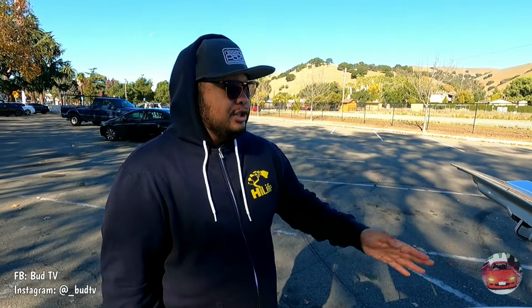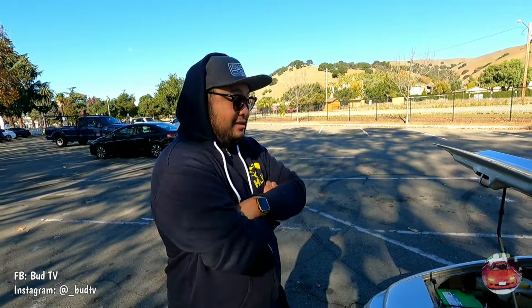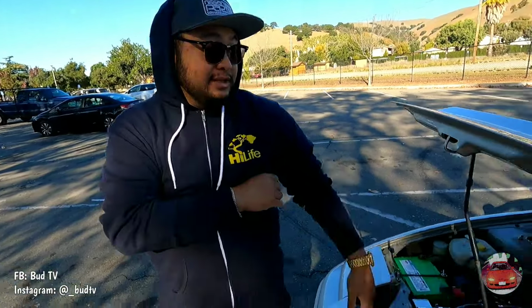Originally, when Nissan made this in Japan, it was the SR20 DET. But in the US market, they ditched that one and they put a truck engine in there. So you can find this one in the old Frontier. Oh, really? Yeah, the Nissan Frontier. I want one of those, yung mga Nissan Frontiers. Yeah, the 90s Frontier will come with this motor.